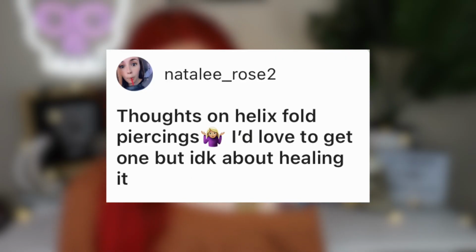Natalie Rose asks, thoughts on helix fold piercings? I'd love to get one, but I don't know about healing it. So I didn't realize this was truly a thing, but it's very similar to what a forward helix is. You've got the forward helix right here, which is on the outer fold of your ear. A regular old helix fold piercing is along the fold right here, the little curvature right there. I completely forgot that that's an option.